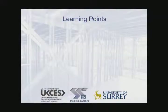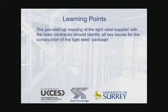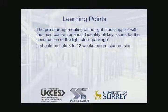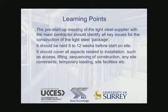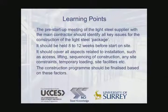So what have we learned about the pre-startup meeting? Well, it's important that this meeting is convened early enough to identify all the key issues for the construction of the light steel package. And it should be held 8 to 12 weeks before start on site. It should cover all aspects related to installation such as access, lifting, sequencing of construction, any site constraints, temporary loading and site facilities, etc. And then the construction program should be finalized based on all these factors.